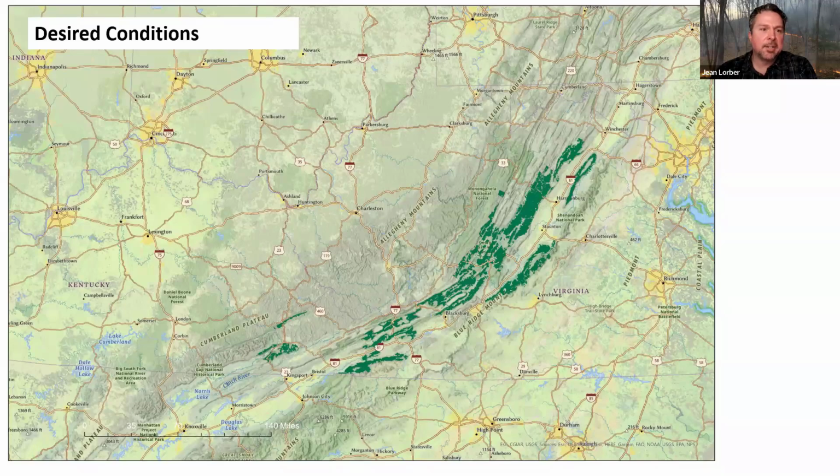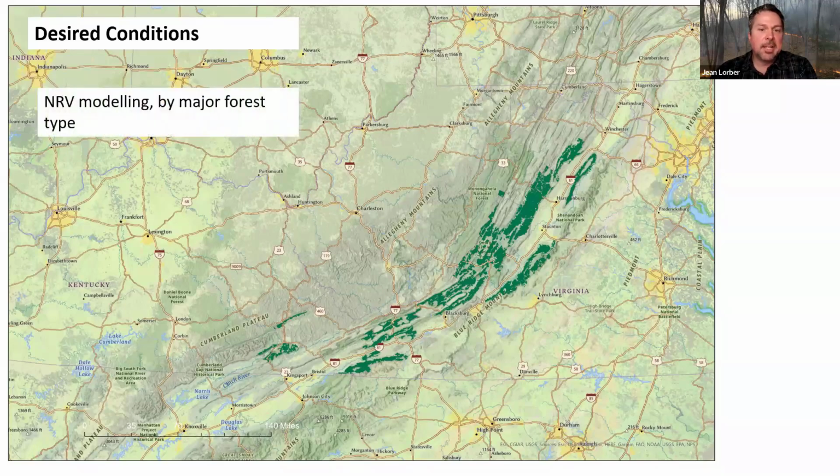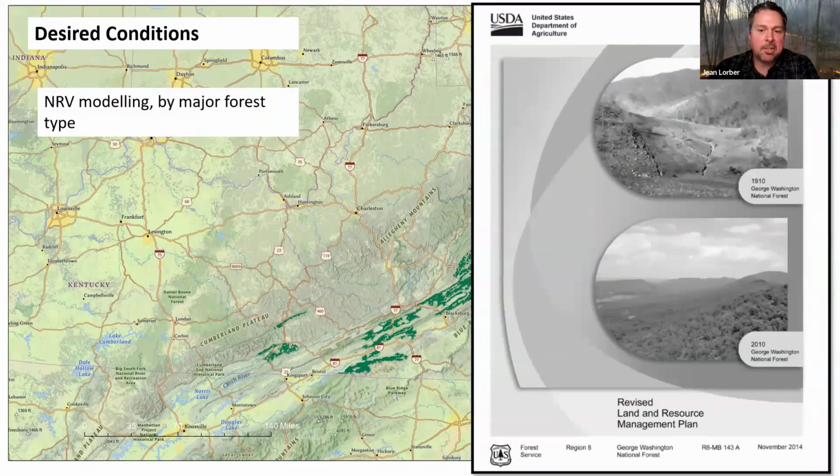But let's get back to the first stage of the Ecodeparture, which is the desired conditions. I'm not going to get too deep into desired conditions because I wasn't a part of the modeling that created it, but certainly teams of landscape ecologists, and maybe LANDFIRE, were involved when the GW plan was revised back in 2014. So 2010 to 2014 is when a lot of modeling was done.